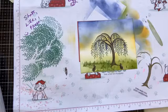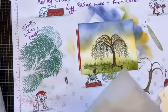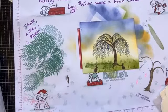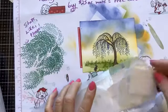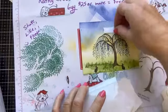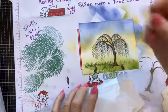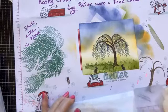All right, now the sentiment. I'm gonna get a tag out. We'll see if I even want to put a tag on it. A lot of times with a sponged background, I just like to stamp right on there instead of dragging out a tag, but I'm not sure if I've got any really super skinny ones. You want a really skinny one. You could put it in the middle. That would look fine too. I like the tree. I hate to cover it up.